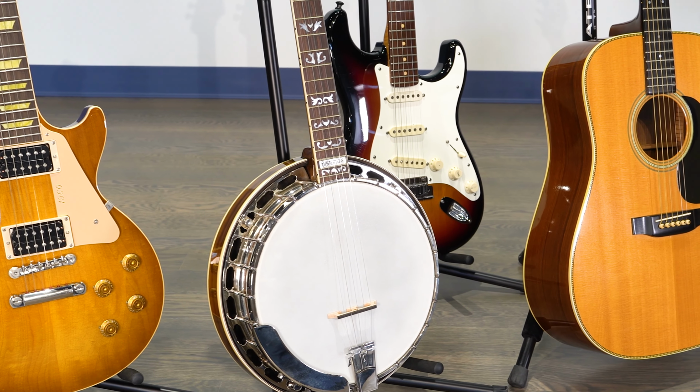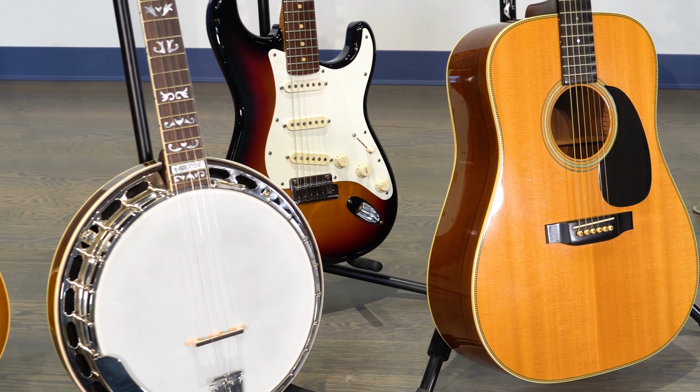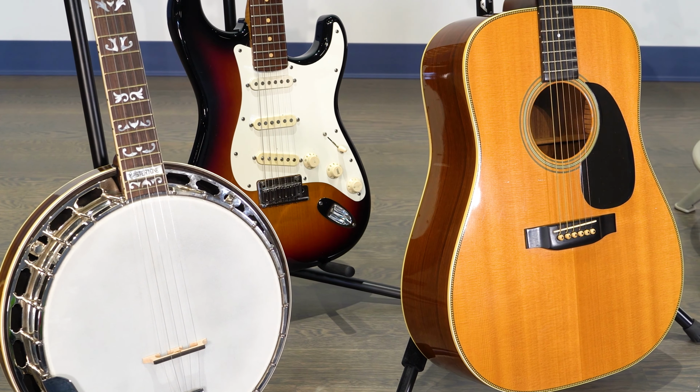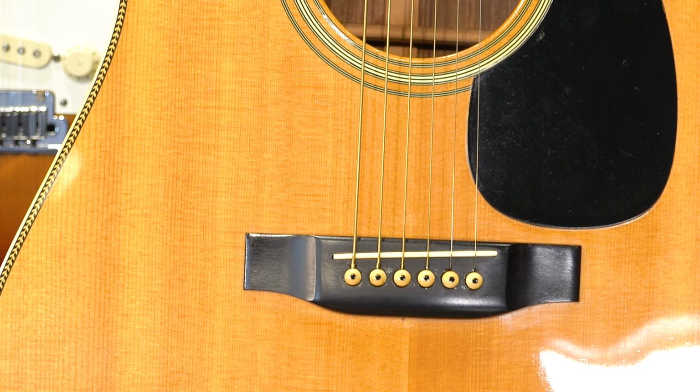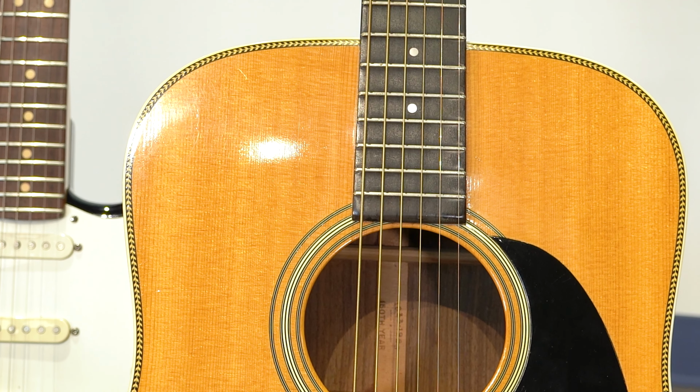They started out with small-bodied parlor guitars. They've moved on up into the guitars in the 1920s and 30s, and then in the 40s, 50s, 60s, came out with the D28 and other D-model flat tops, and they are primarily a flat-top guitar company favored by folk musicians, country musicians, bluegrass musicians, etc. And what is it about the sound that made them famous? It's a deep resonant sound, and they're easy to play.